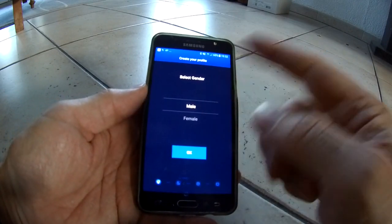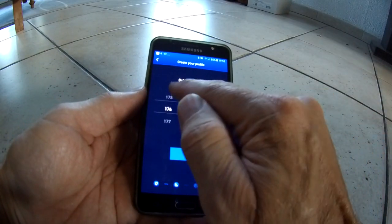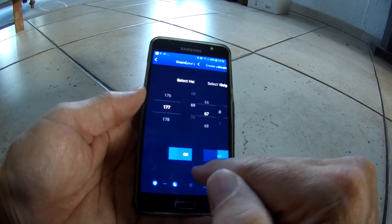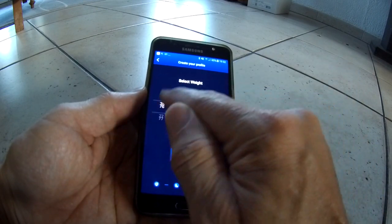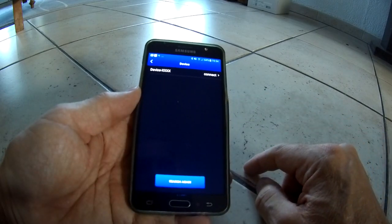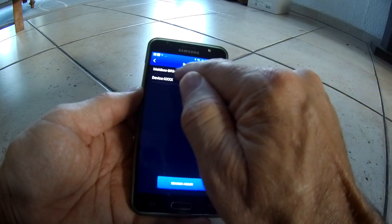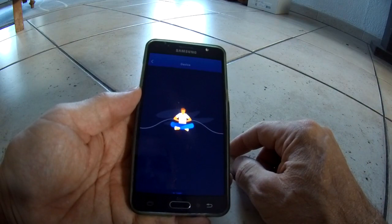So we're in the sign up, and they want to know your age, your height. I don't know whether I should fill in genuine information here. I'll just put a load of old nonsense in there. Let's see if it can see the watch. Yeah, it's found it. So that's pretty straightforward. It's trying to connect.